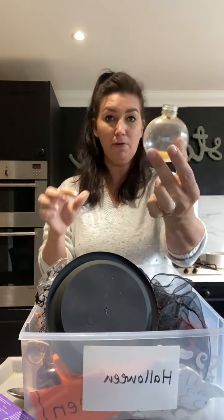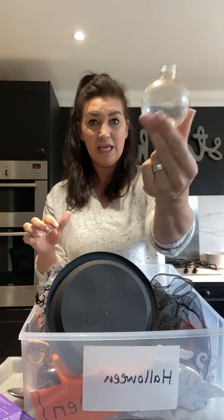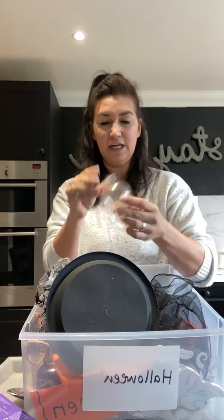Even collecting funny shaped bottles that look like potion bottles. Yeah, just anything. I've saved that because it's a nice round one. It looks like a potion bottle. So that's my top tip.